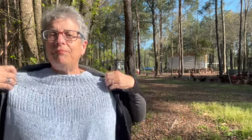Forgot to tell you what I'm wearing. Those of you that have been around know that this is the Anchor Summer Shirt by Petite Knit. I knit this one in the 3X. I should have done this one in the 2X because this is a little bit larger yarn than what I knit my former ones on.